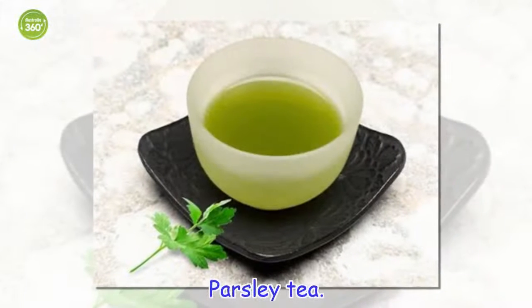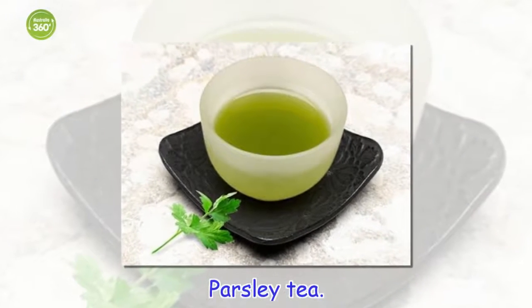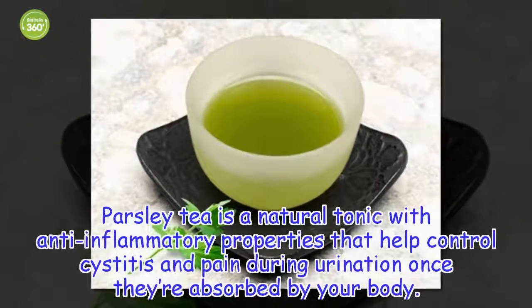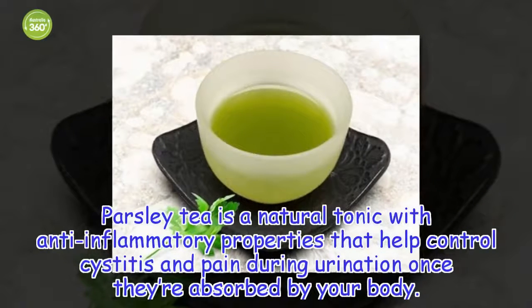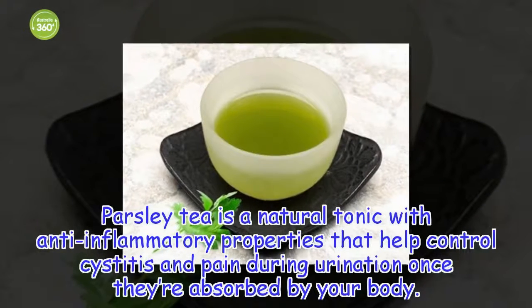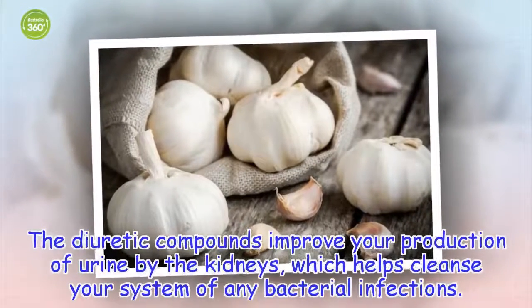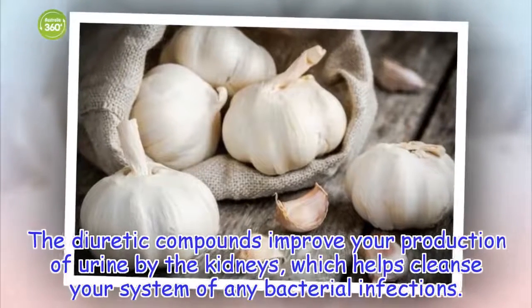Parsley tea. Parsley tea is a natural tonic with anti-inflammatory properties that help control cystitis and pain during urination once they're absorbed by your body. The diuretic compounds improve your production of urine by the kidneys, which helps cleanse your system of any bacterial infections.